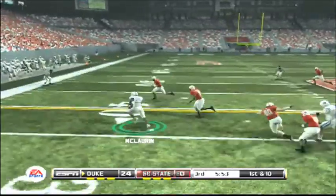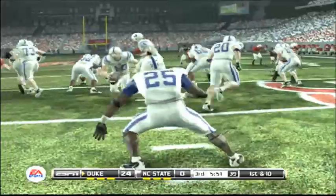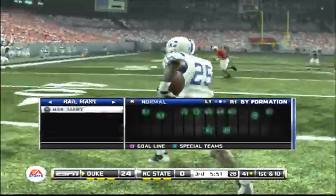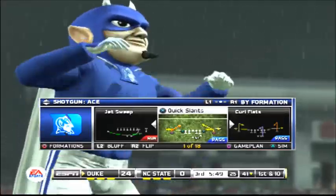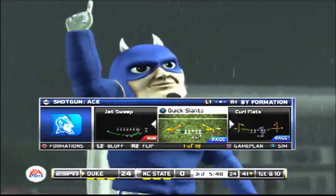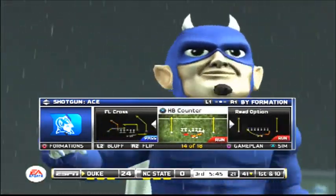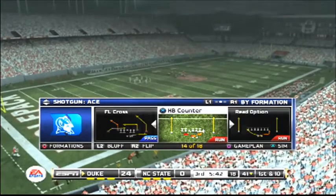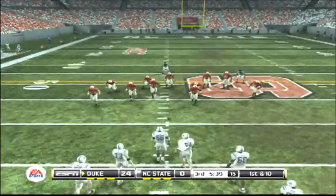McLaurin gets it on the counter left. He gets to about the 41-yard line. It's great when a running attack comes through for the first down like this. It makes an offense so much more versatile. It's first and 10. Ball on their own 41.